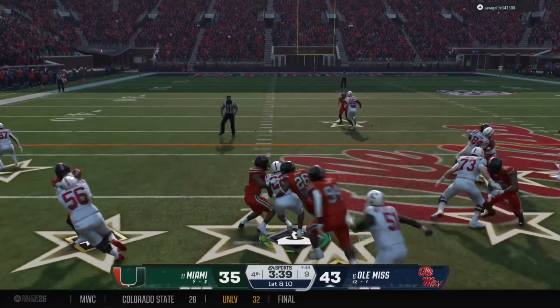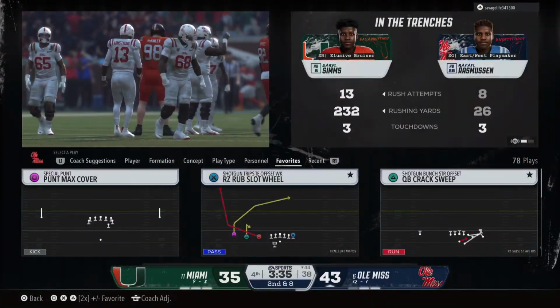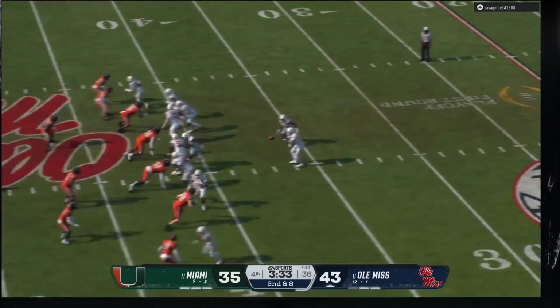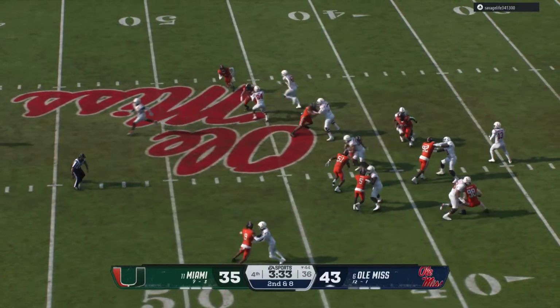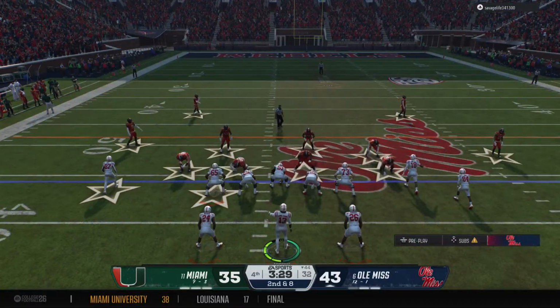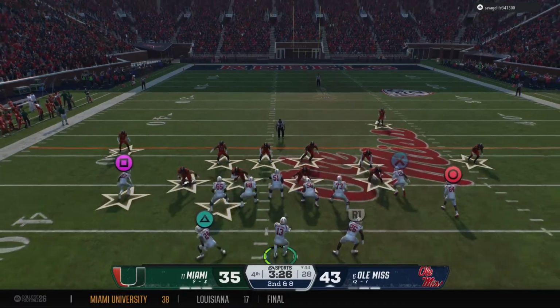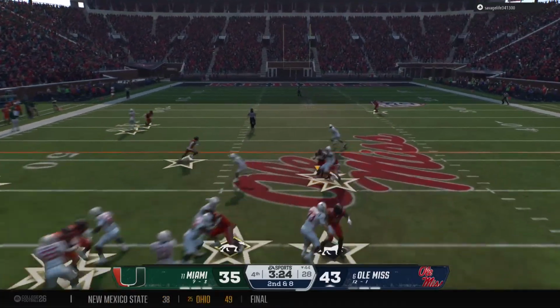Leaning on the run game here. A gain of 2 yards, and now it's 2nd down and 8. Well, this is where the offensive line can really assert their will and put on the finishing touches to this game. The defense, you can see them, they're breaking little by little right now. You make sure they break completely.